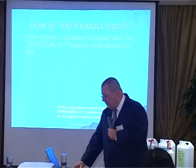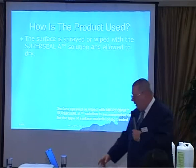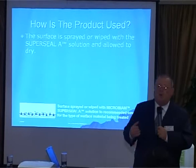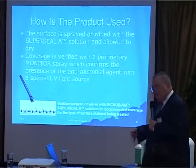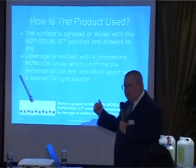We can spray or wipe the SuperSeal solution on. We allow it to dry, and it leaves a surface of what we refer to as little tiny spikes, the actual part of the chemical that does the killing. We can monitor and check that we're covered when we do the first application by simply using the monitor solution and illuminating with a UV light.